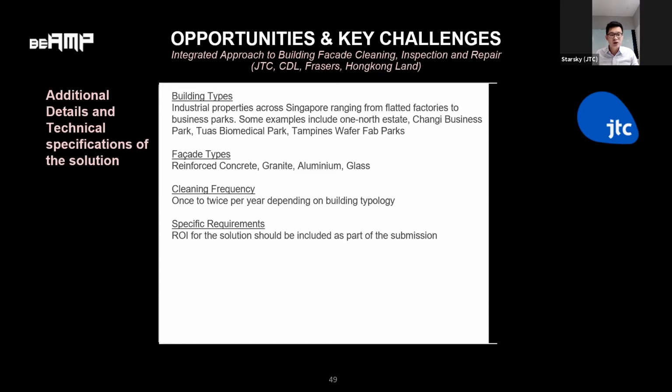As part of the submission requirements, we will also require a cost-benefit analysis to be carried out to show the commercial viability of adopting such a solution for our buildings and estates. Now, I would like to hand over the time to Kevin from City Developments Limited, CDL, to take us through their building types and specific requirements.